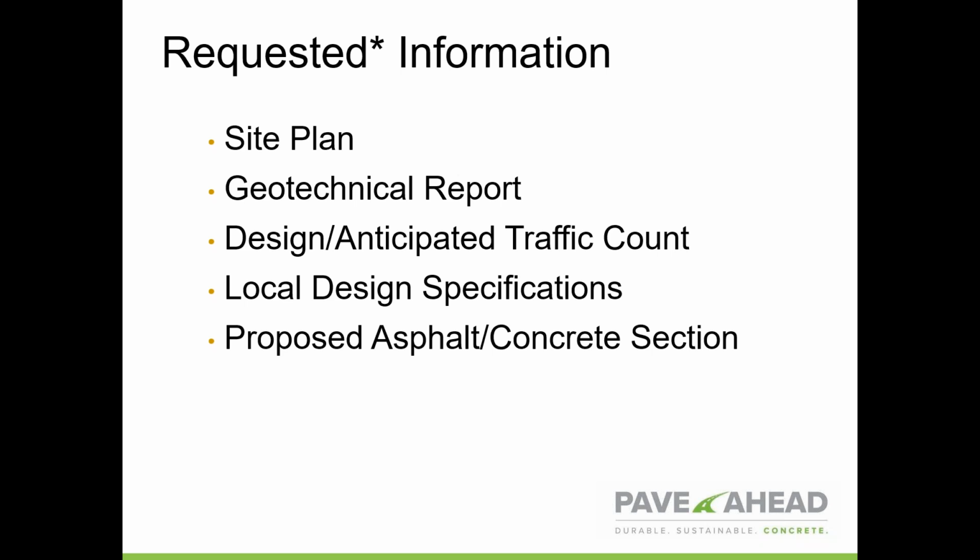Additionally, if there's a local specification that needs to be met, if it's a particular project and you have specific asphalt and concrete sections already there, we'll take a look at those, compare them to what ACI says. And that also then provides you with a little bit better understanding of the design.